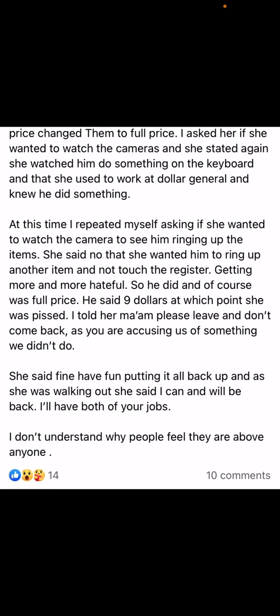I asked her if she wanted to watch the cameras, and she stated again she watched him do something on the keyboard and that she used to work at Dollar General and knew he did something. At this time, I repeated myself, asking if she wanted to watch the camera to see him ringing up the items. She said no, that she wanted him to ring up another item and not touch the register. Getting more and more hateful, so he did, and of course was full price. He said $9, at which point she was pissed.